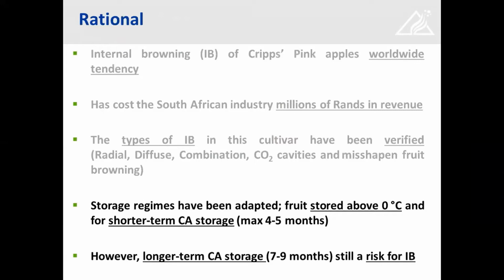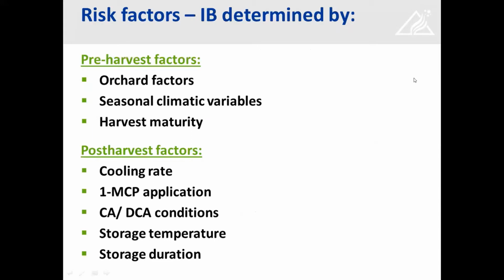So storage regimes have been adapted, where fruit are now stored above 0 degrees Celsius, and they are stored for shorter term CA storage of a maximum of 4 to 5 months. However, long-term CA storage of 7 to 9 months, for instance, is still a risk for internal browning developing. There are risk factors by which IB is determined. There are pre-harvest factors and post-harvest factors.